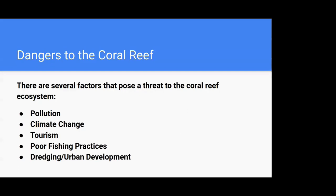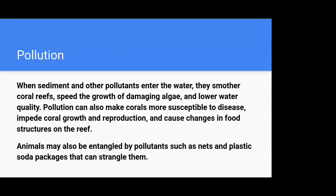endangers the coral reef. When sediments and other pollutants enter the water, they smother the coral reef, cause the growth of damaging algae, and lower water quality. Pollution can also make corals more susceptible to disease, impede coral growth and reproduction, and cause changes in food structures on the reef. Animals may also be entangled by pollutants such as nets and plastic soda packages that can strangle them.